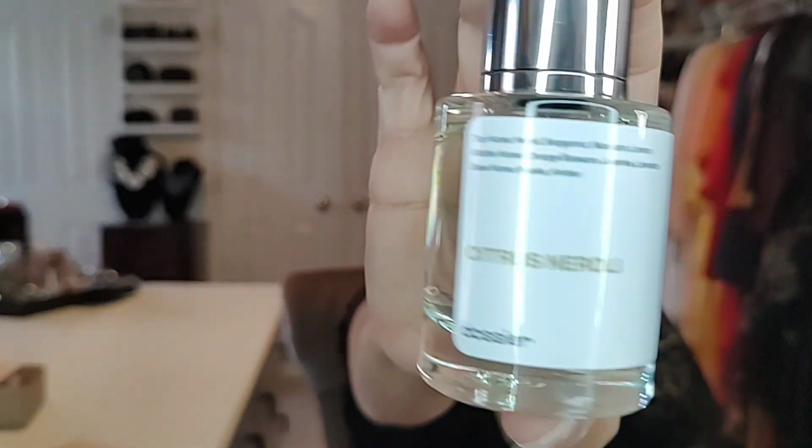So that's that. And scent number 2 is called Citrus Neroli. And the top notes on it are bergamot, mandarin, and lemon. The middle notes are orange blossom, jasmine, and lavender. And the base notes are musk and amber. And again, I mentioned that I do like citrus notes. And this one is giving a bit of citrus, a little bit different from the green apple. And this one is inspired by Tom Ford's Neroli Portofino Eau de Parfum. And it is the Citrus Neroli.